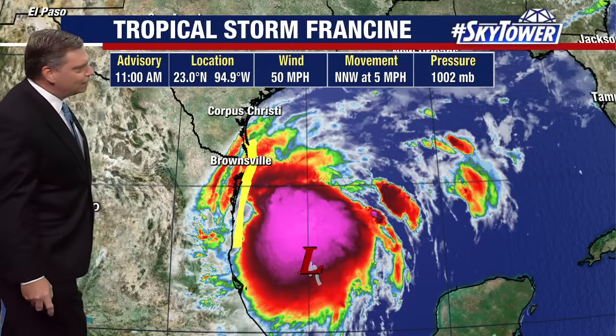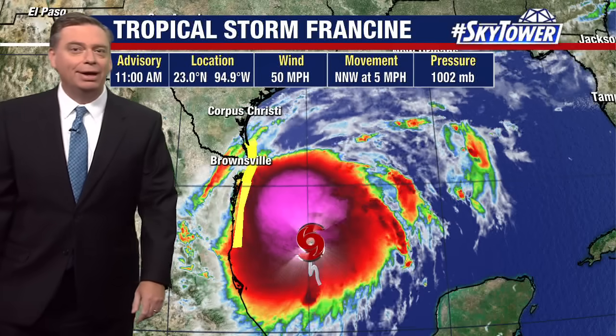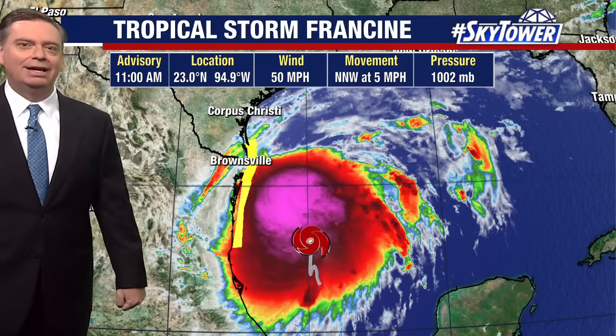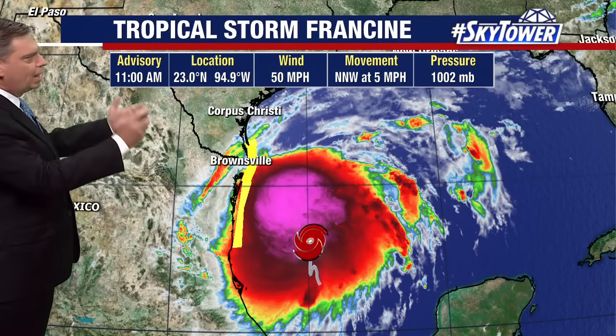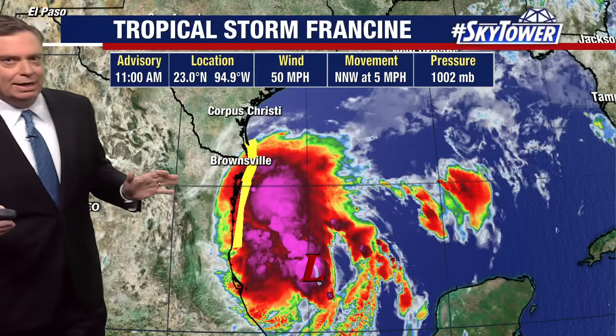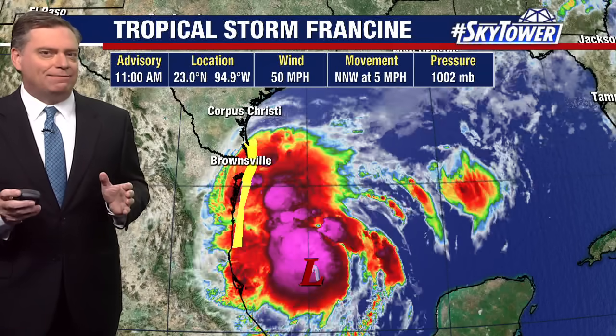And then once you do find it, quite often it's not right where you thought it was before. So that's why it's not moving that fast, it's just relocating that center further towards the north. Right now, 23 degrees north, 94.9 west, top winds are at 50 miles an hour. It's moving to the north-northwest at 5 miles an hour.